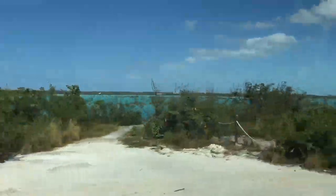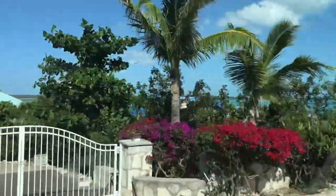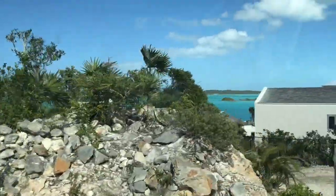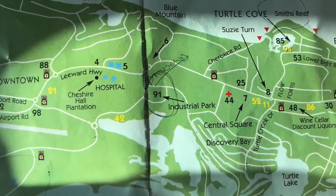There was a lot of damage done to the rooftops in Turks and Caicos, but as a whole, the islands looked beautiful and the homes looked very well kept. And this area was just absolutely stunning. The water is the most beautiful water I think I've ever seen. After our drive, we headed for the discount beer and water shop.